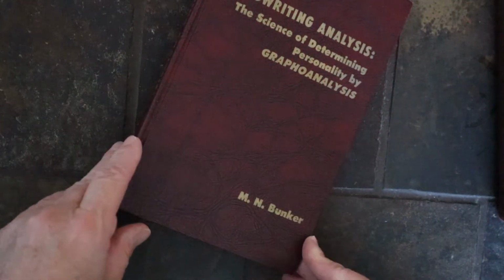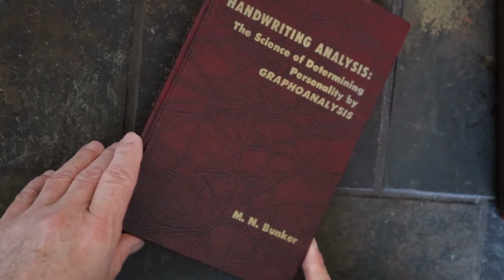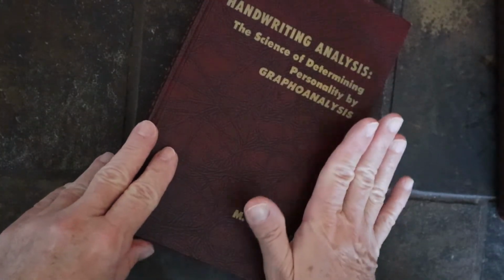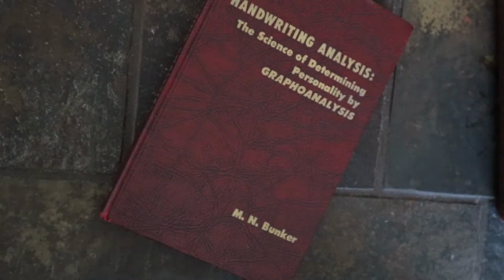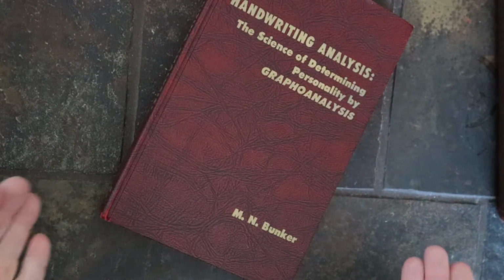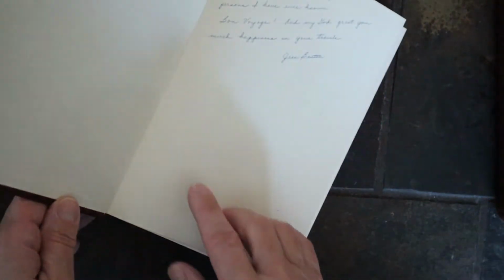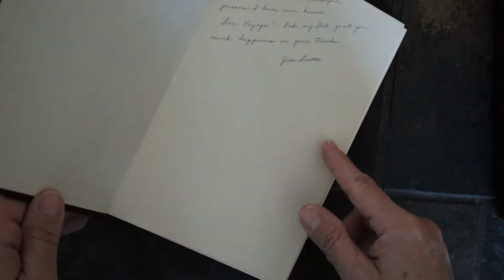Okay, so yesterday I was in a different thrift store and I came across this cool book, and it's called Handwriting Analysis: The Science of Determining Personality by Graphoanalysis. And I thought, you know what, that's pretty neat. And then somebody did write in it. See, I've noticed a theme. Back in the early part of the 1900s, people would always inscribe something in books. And I just thought that was like the coolest thing, that somebody named Jean gave somebody named Betty this book. And I can kind of put it up there for you.